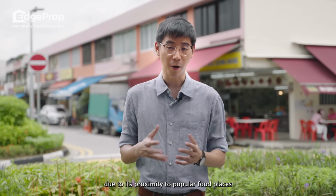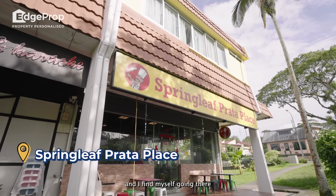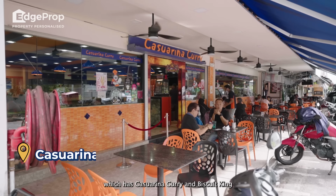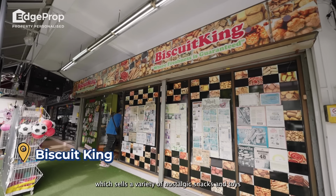Some people might find Lentor familiar due to its proximity to popular food places, such as Springleaf, which has Springleaf Prata, and I find myself going there for some of my weekend brunches. Alternatively, there's also Casuarina Road, which has Casuarina Curry and Biscuit King, which sells a variety of nostalgic snacks and toys.